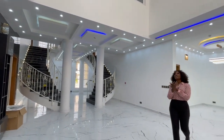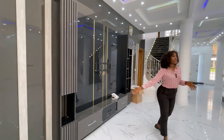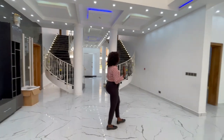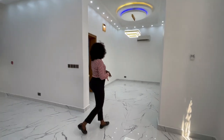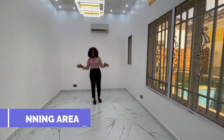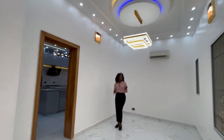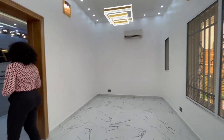I love the POP ceiling design. A TV console has also been provided. The house comes with ACs already installed. We have a fire alarm system. So we move over to the dining area. Here is the dining space. You can take a 6 to 8 seater. Beautiful lights here. Floor to ceiling windows. I love the windows for ventilation.